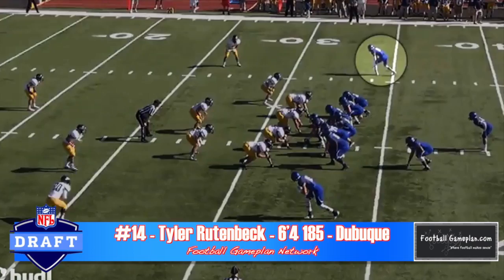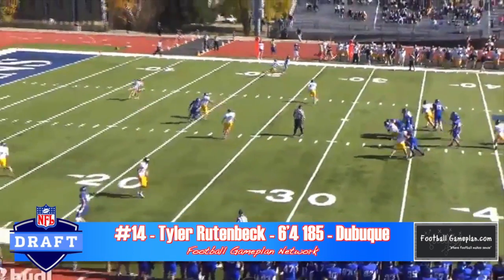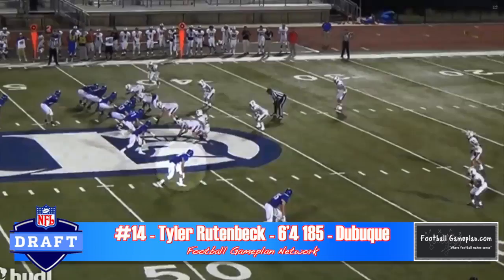Now, he does at times play like he's 6'1" instead of 6'5". He has to go up and get the football. He can't play like he's a shorter guy. He doesn't high point like you'd expect, and his routes have to be a little bit more crisp at the next level.